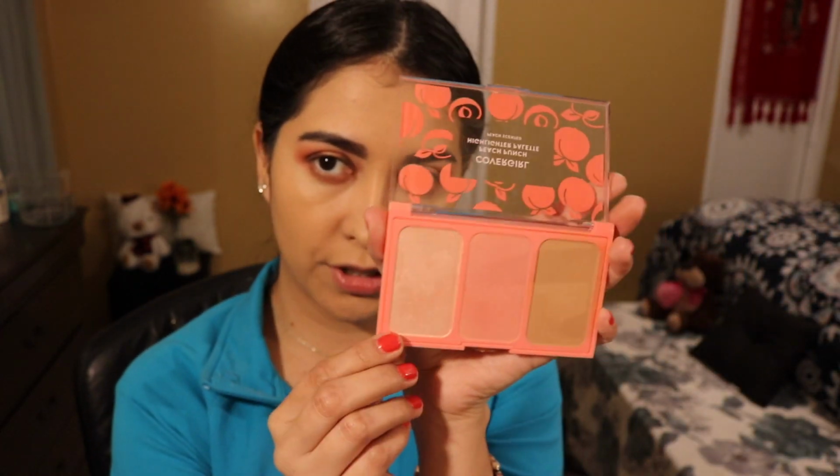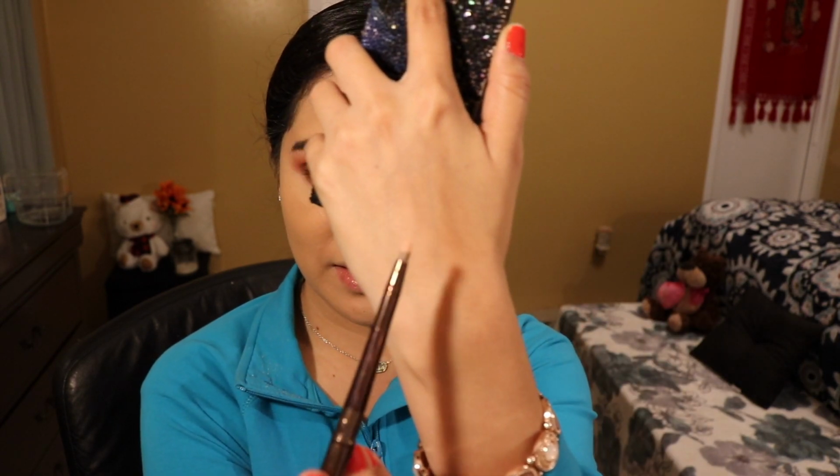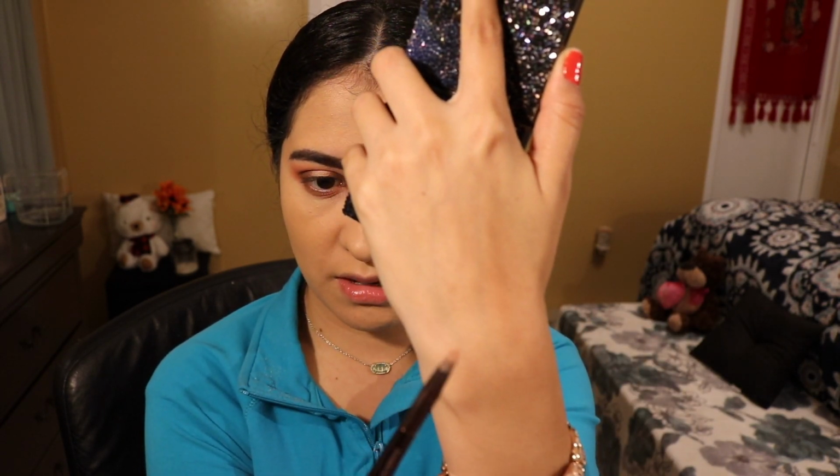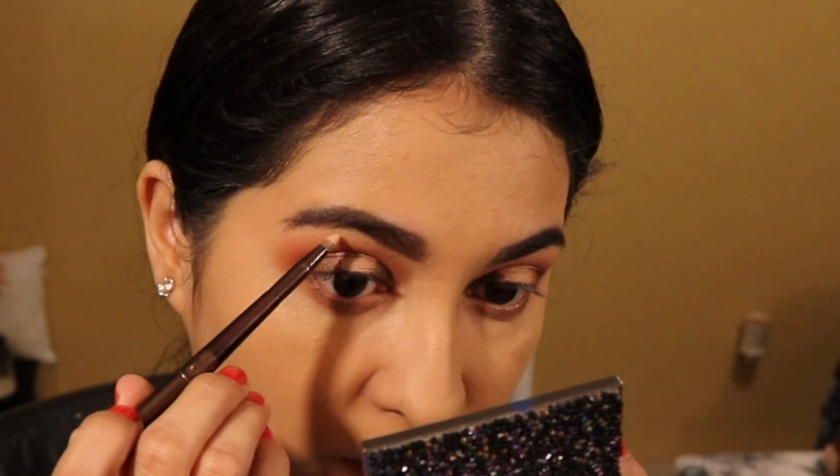Okay, so I'm going to use this highlighter from the Peach Punch highlighter palette by CoverGirl. To apply the highlighter, I'm going to use this very tiny eyeshadow brush. This is by Beauty Professional Cosmetics, and it's actually called a portable liner because, ta-da, you pull it apart and put it back together. It's pretty cool.